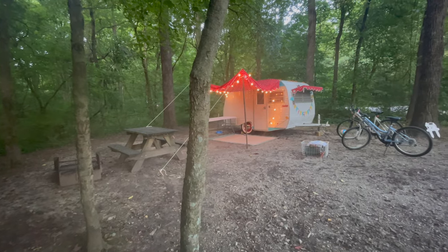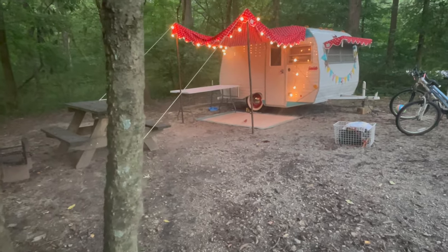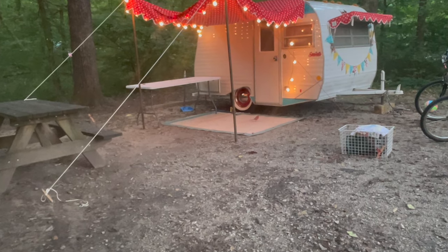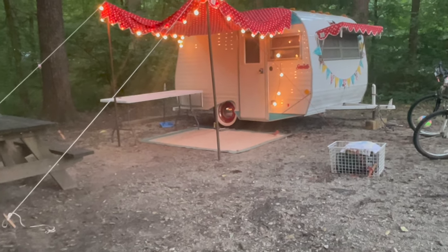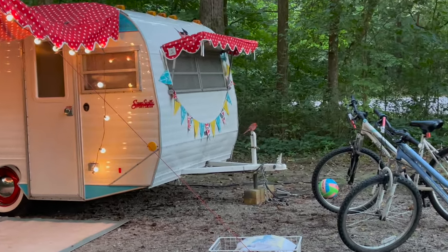Sometimes when you're caught up in an event like this, it's easy to miss the little magical moments that happen. And Spring Mill is a really magical place, and the little cardinal birds around this little Scotty camper were just really fun to watch. I'm so glad I got to capture them on film.